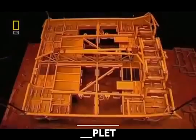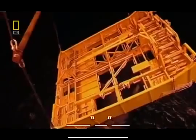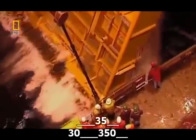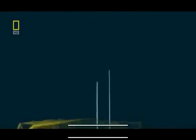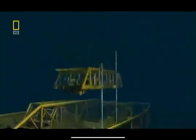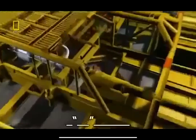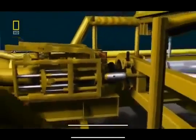This is the Pipeline End Termination Unit, or PLET. It's a big machine with one simple task: to connect the underwater template, or gas well, to the Ormen Lange pipeline. But this is harder than it sounds. The 35-meter long, 30-meter wide, and 350-ton device is lowered 1,000 meters to the sea floor. Once there, engineers assemble its components. Called modules, these components make the crucial connection between the template and the pipeline that feeds gas to Nyhamna. All the connections at this depth are made with remote-operated vehicles.